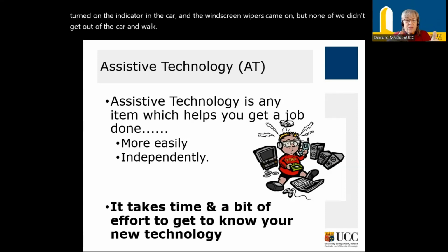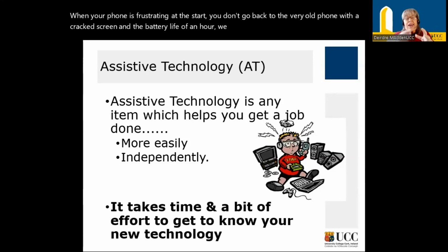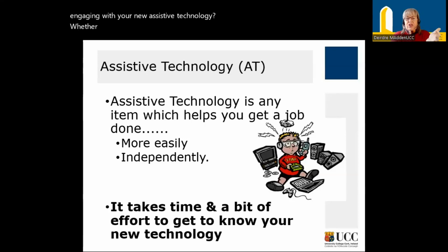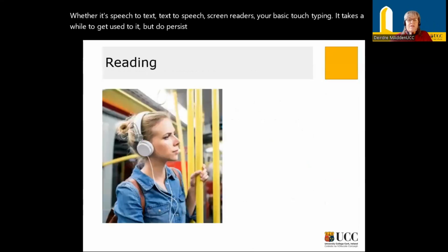When your phone is frustrating at the start, you don't go back to the very old phone with the cracked screen and the battery life of an hour. We persist. Could I ask you to persist when you're engaging with your new assistive technology? Whether it's speech to text, text to speech, screen readers, your basic touch typing, it takes a while to get used to it, but do persist. It pays off in spades.